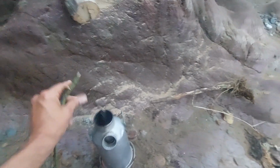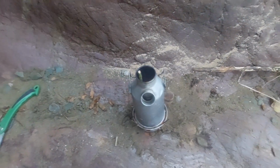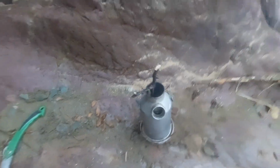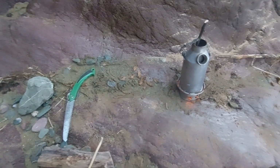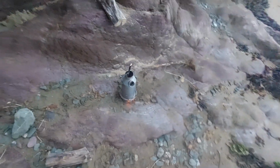Stickies. I'm probably not going to burn the fire for ages, maybe just to make some hot water. That's it, because there's really not a lot of wood around.